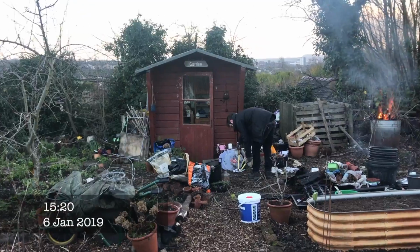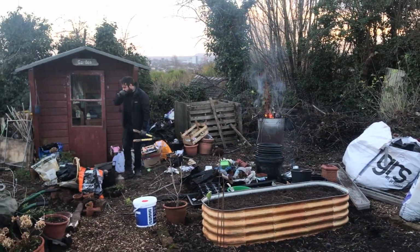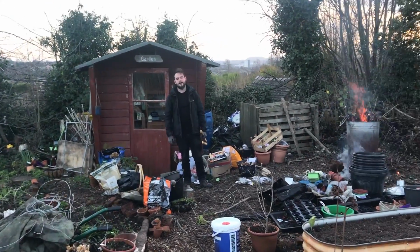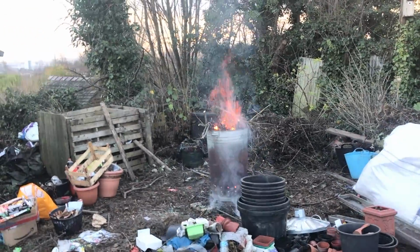So the plot today looks like complete and utter carnage as we tidy up the sleeping and shed area. My boyfriend's here to help, and we're just burning through some of the weeds. That big mountain at the back is slowly going down.